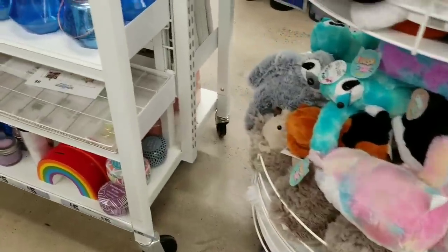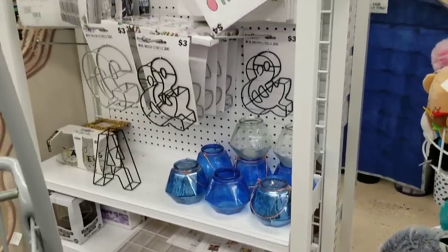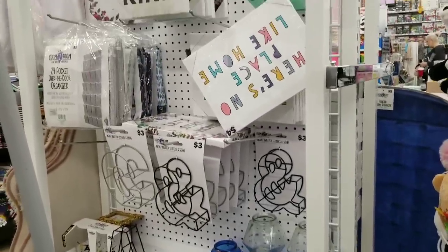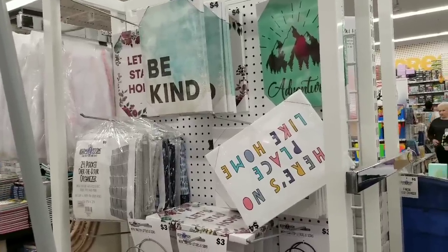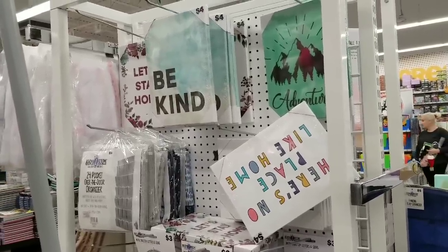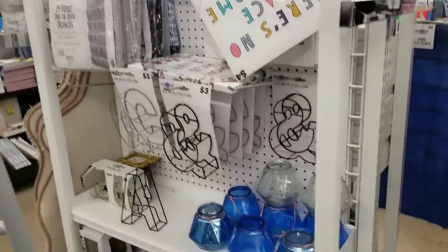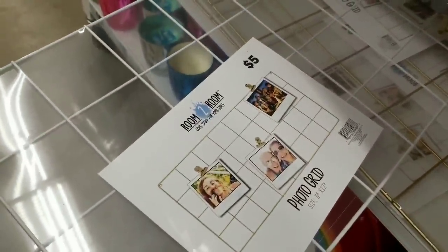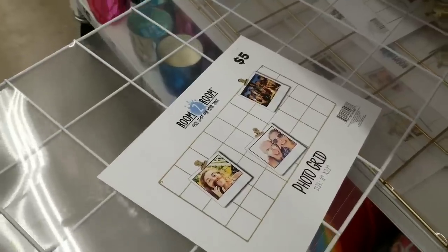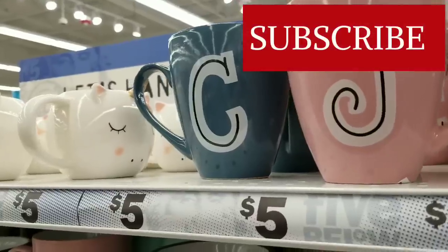And then over here, they have this really cool, let me scan for a second. I want to show you something really cool. So there's obviously these signs, $5, great. Love some good art for just $5. But I want to show you guys, if you want an option to hang your pictures, look at how cool this is for just $5. This photo grid is awesome. And they actually sell extra little clothespins.